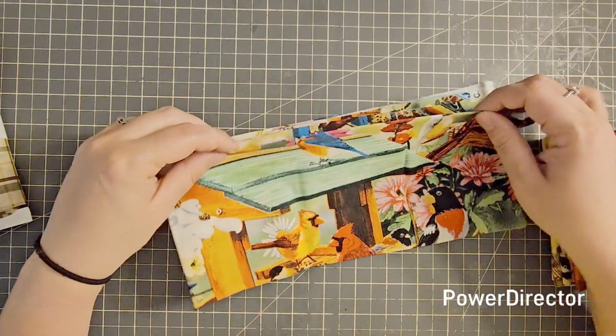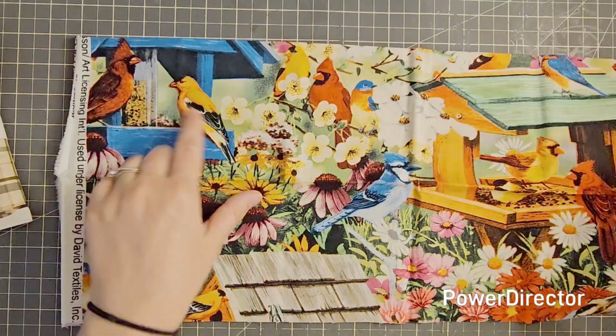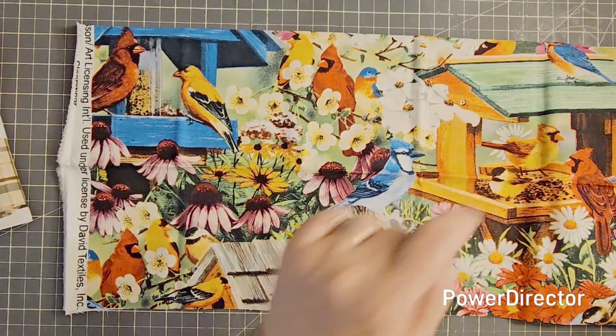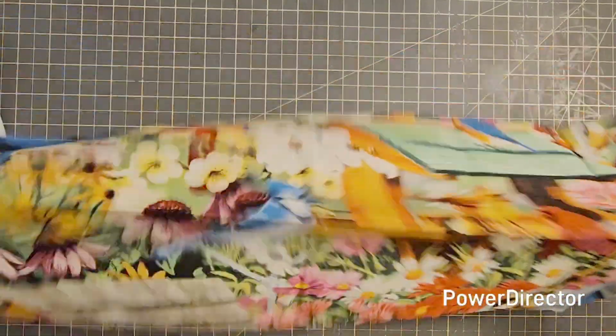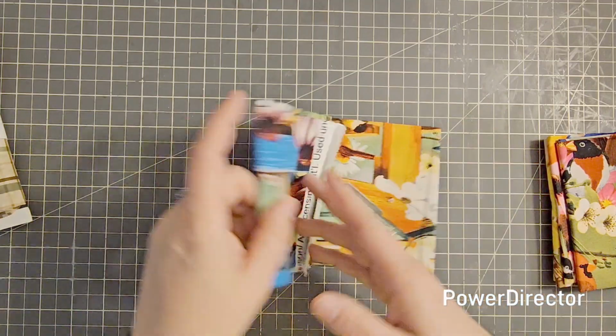Here's some more cardinals. It looks like bluebirds, female cardinals. Oh my gosh. Golden finch. That's beautiful. You got little bird houses, all these fun, bright flowers. That's really pretty. That one's worth it.